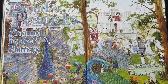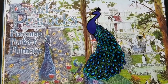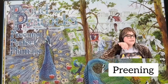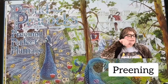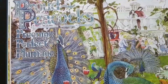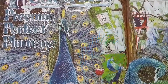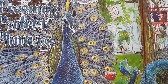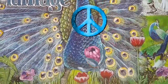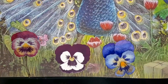This is amazing. Proud peacocks preening perfect plumage. Now, preening is a thing that a couple of other animals, like a cat does, where they clean themselves. And let's have a look at their perfect plumage, which is their feathers. And as we go in, you'll see a whole lot of other things starting with P that you can write down. So they're preening themselves. You might know the name of that flower.